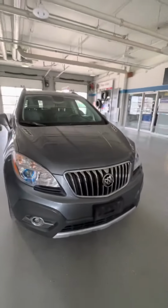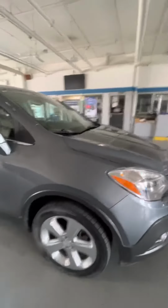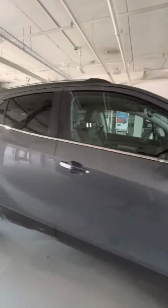I'm over here in front of the 2015 Buick Encore. So overall, it is in great condition. As I said, there's really no marks, dents, or scuffs on it. I know you're wanting to see the insides of the doors and the trim, and they are very clean.